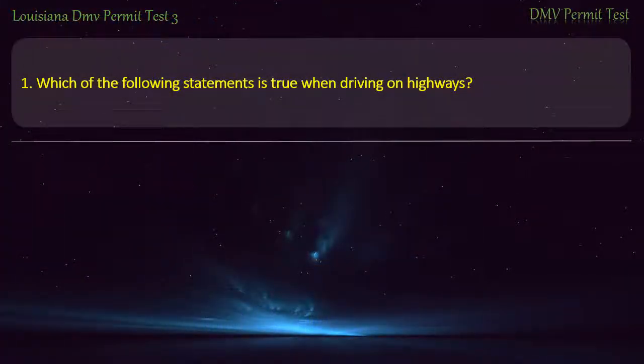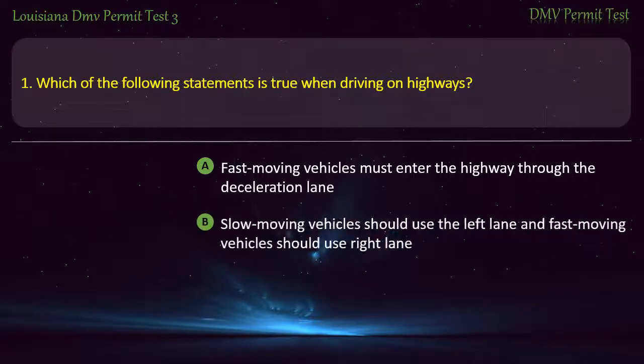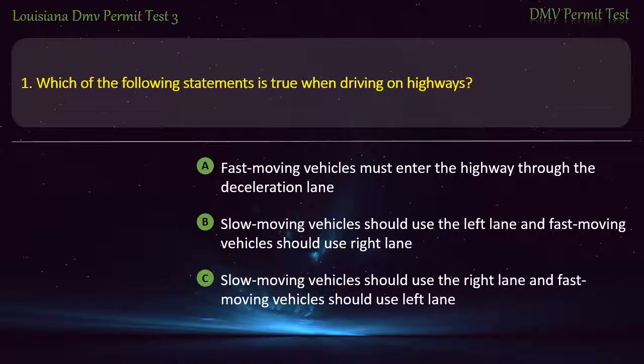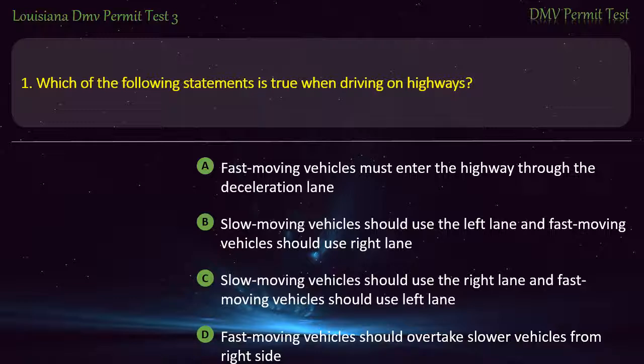Question 1. Which of the following statements is true when driving on highways? Fast-moving vehicles must enter the highway through the deceleration lane. Slow-moving vehicles should use the left lane and fast-moving vehicles should use right lane. Slow-moving vehicles should use the right lane and fast-moving vehicles should use left lane. Fast-moving vehicles should overtake slower vehicles from right side. Answer. Slow-moving vehicles should use the right lane and fast-moving vehicles should use left lane.